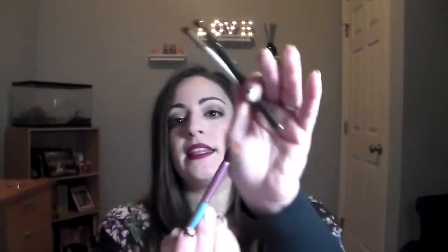Three crease brushes that I want to mention, and they're all a little bit different. I use these pretty much every time I do an eye look, whether it's all three of them or a combination of two, but I'm at least using one of these every time I do my eye makeup. First and foremost is the Sigma Tapered Blending, the E40. It looks like this. This brush is huge, but it's wonderful for really blending out that crease area.